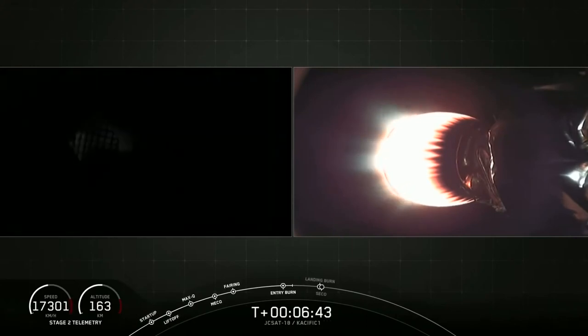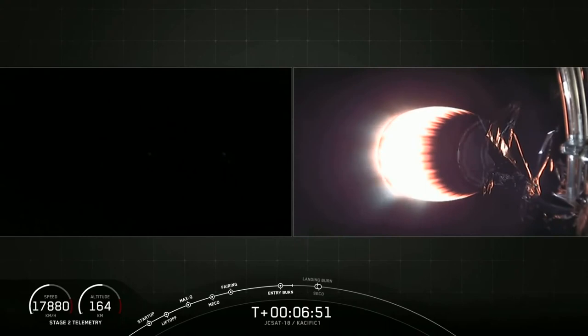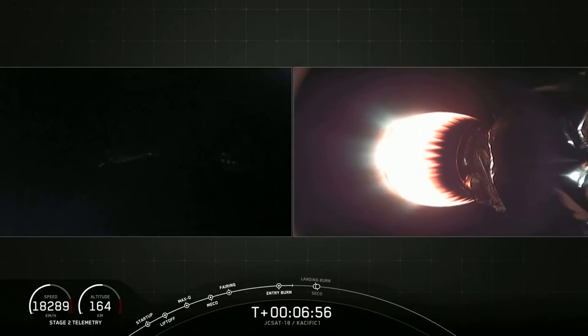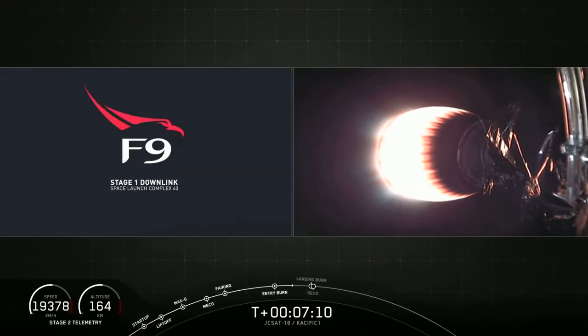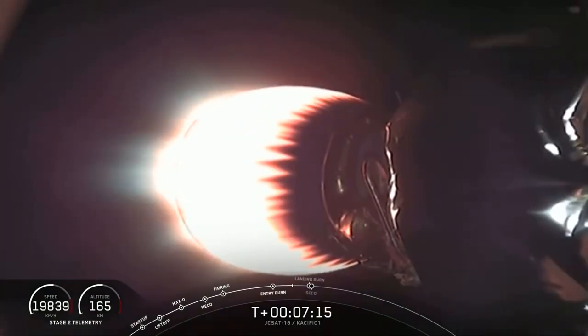Stage one, entry burn, shutdown. And we're hoping to make tonight's attempt our 47th successful first stage recovery. So if you're just joining us, the first stage just concluded its entry burn. It's on its way back to Of Course I Still Love You. The second stage is continuing its first engine burn towards a parking orbit. And that's taking the JCSAT-18 Kacific-1 satellite up into orbit around the Earth to prepare for a second burn happening shortly after.